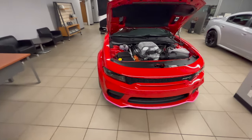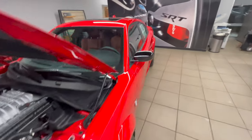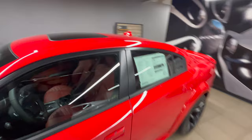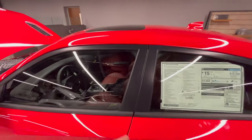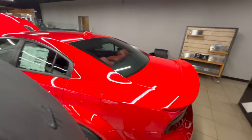Then, jailbreak. Is this a Jailbreak? It's the last call. I think it's a Jailbreak. Yeah, Jailbreak. Red on red. You're going to get red on red in Jailbreaks. This boy is crazy, though.